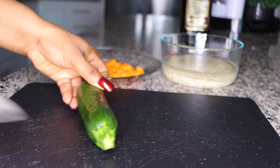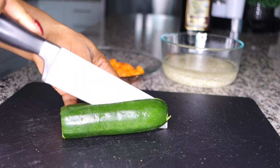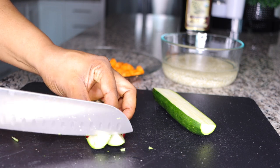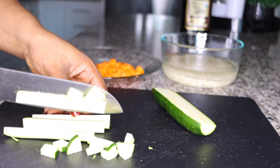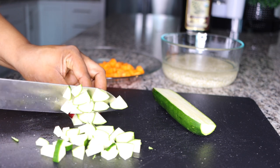So voila, the second ingredient I'll be using will be zucchinis. These are very good as well, very filling, very healthy, will leave your system feeling so full while breaking down so fast. That way no calories are stored up, you easily lose weight, and this is very cleansing. It leaves your system so healthy and clean from the inside as well.